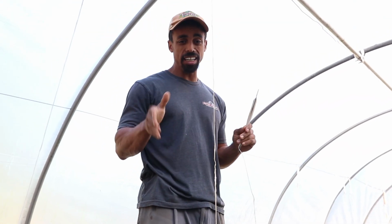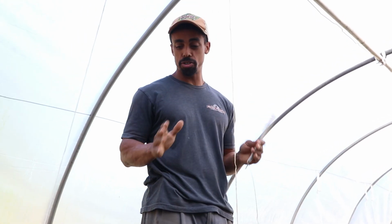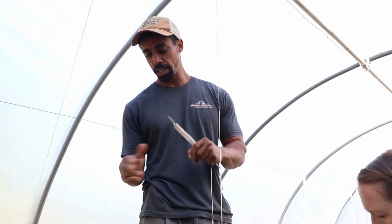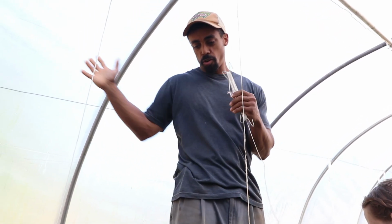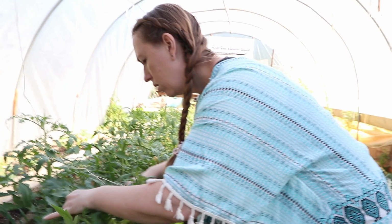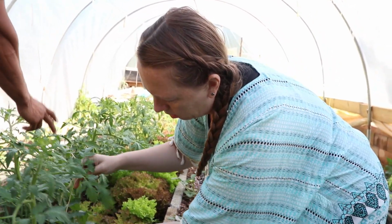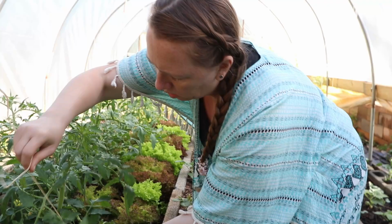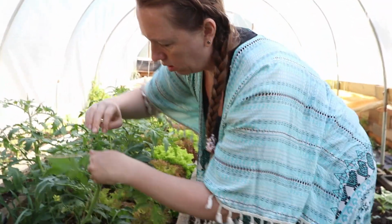So we're a little late in getting these up. Ideally, we should have gotten these strung up much sooner, because on a couple of these plants, as they were leaning over, it wasn't able to let the branches grow out properly, so we have more branches on one side than on the other. And it makes it harder whenever you wait this long to string them up, because you have more foliage you have to deal with, and it just takes longer.